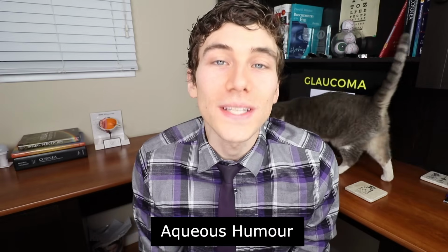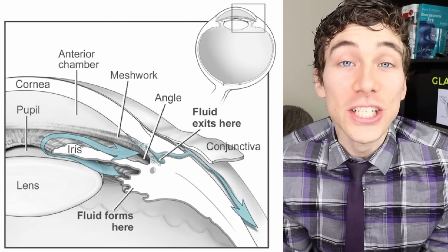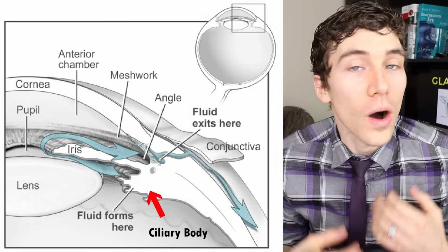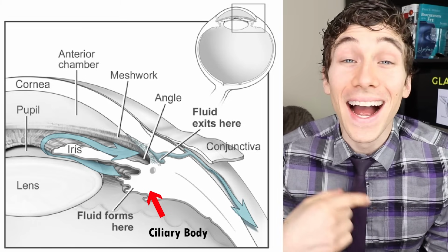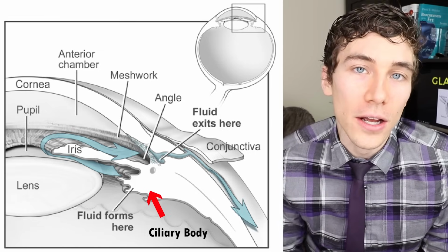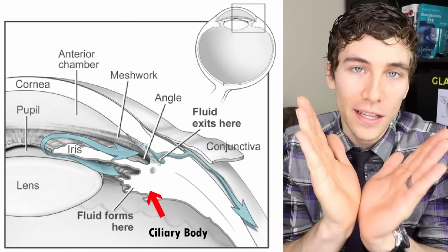So within the eye, there's actually a fluid. It's a clear fluid that acts kind of like the blood of the eye. It supplies energy and nutrients to the eye and keeps it healthy. And we call that fluid the aqueous humor. This aqueous humor is generated inside the eye by a structure called the ciliary body. And the ciliary body is constantly generating this fluid all the time, every day. And this fluid actually flows from the ciliary body behind the iris. It goes through the pupil, and then it actually drains through a structure called the angle. And that's that junction that's created by the iris, the colored part of the eye, and the cornea, the clear window to the eye.